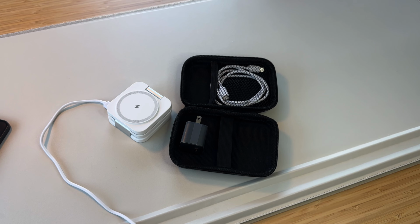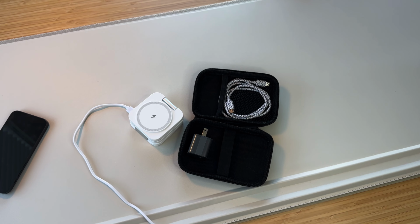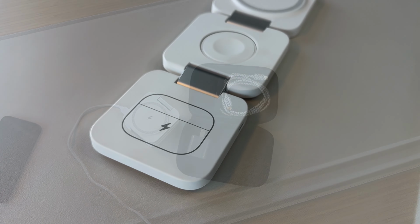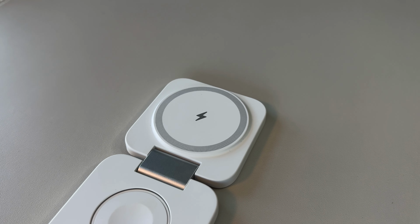So as an overnight travel charger, this is perfect. It also brings a 30-watt brick in the box, which is something that no other brand is doing. You get the cable, of course, and you get a hard shell carrying case, all for $40. So the Kuxiu X55, definitely take advantage of it while you can.